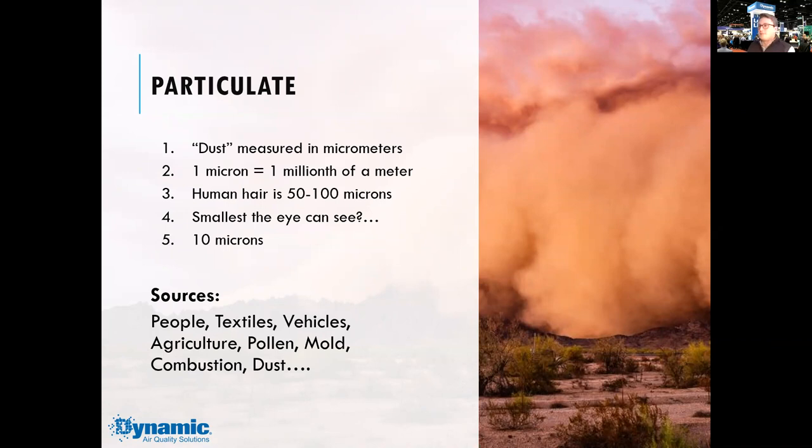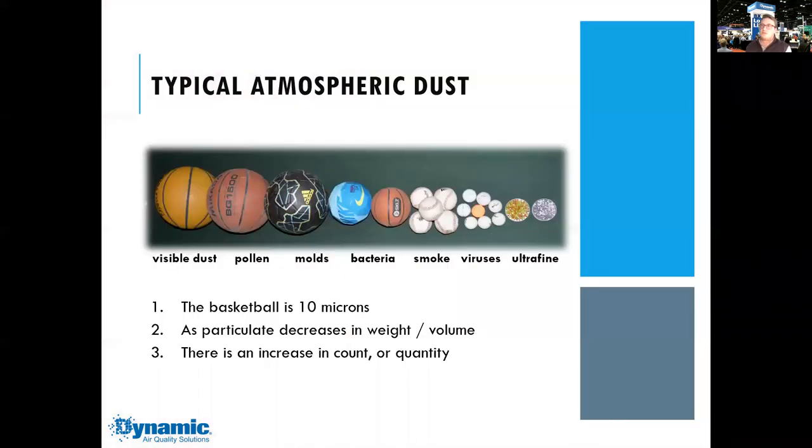I think the sandstorm is probably a good representation of what we think of when we think of dust. And the reason I put the information in there about the size of dust is because the size of dust is what helps us determine what we need to do for filtration, right? So we have our MERV levels, and those different levels of MERV efficiency help us remove certain size particulates.